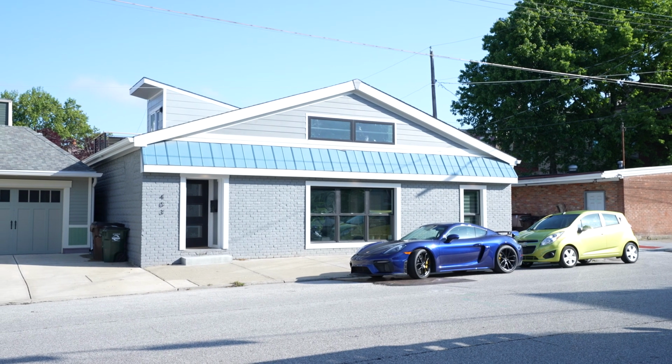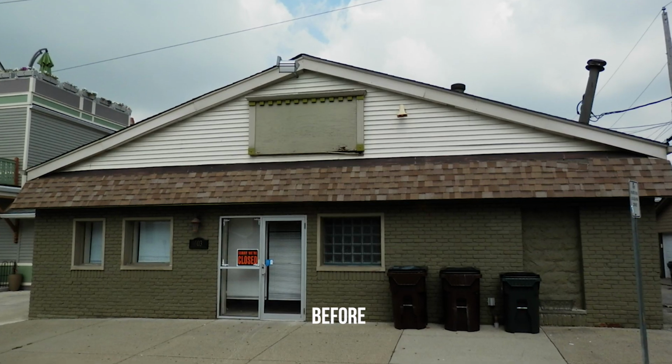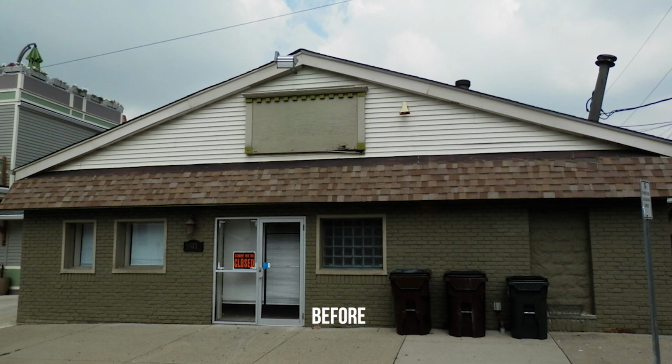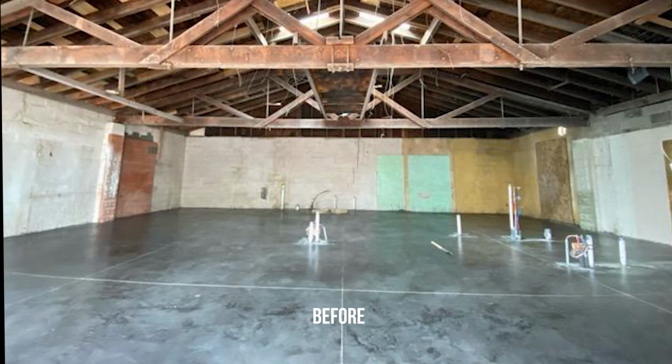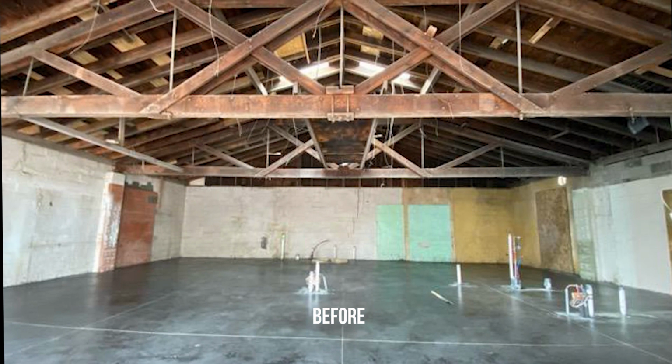This is how the house looks today, with the blue roof, dormer, and inset front door. Here's how it looked when it was still the 9th Street Laundry and Tan. They took out all the washers and dryers and removed the drop ceiling and turned it into this.